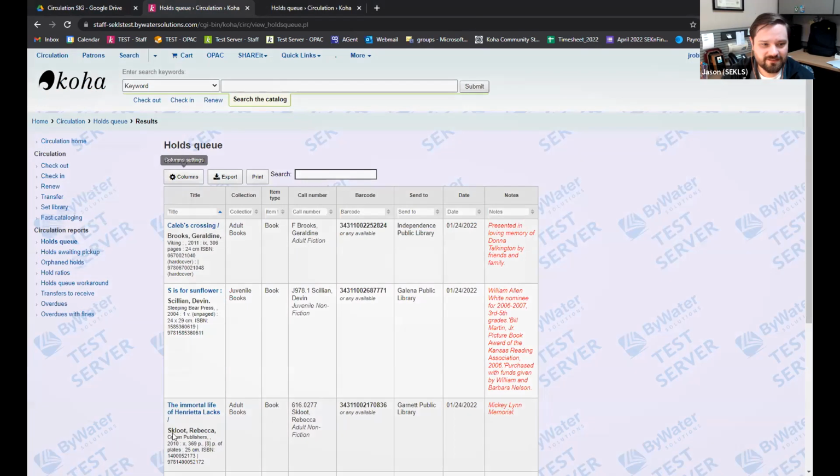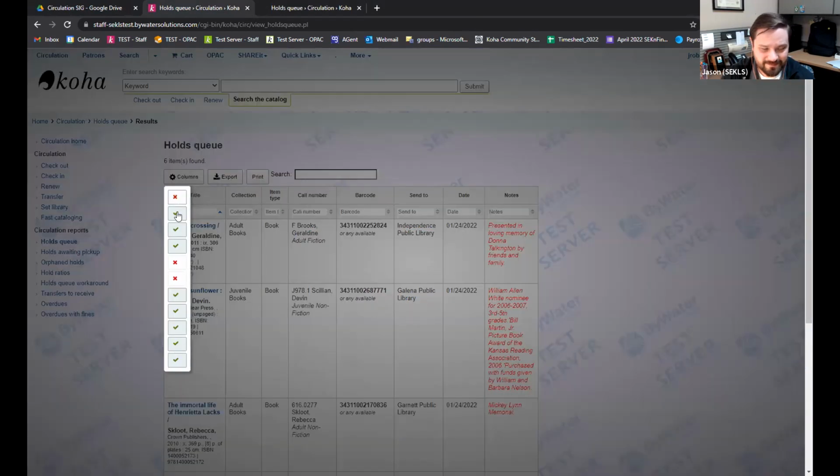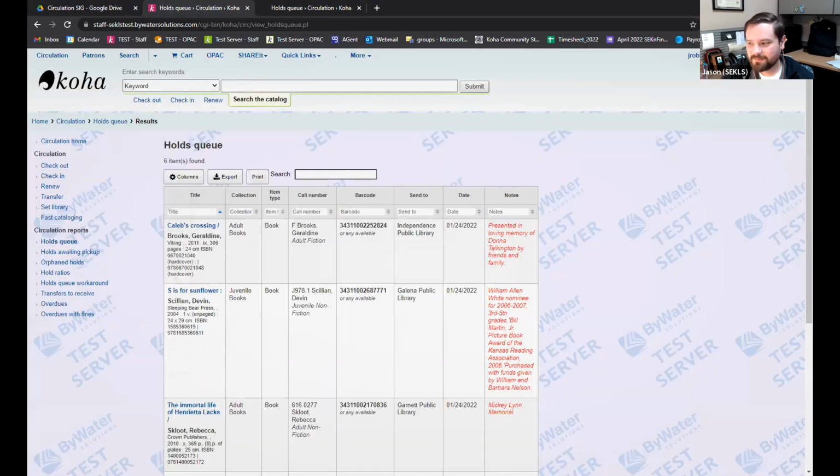I was trying to rebuild the table, and it breaks the column settings buttons. But I think I'm gonna give up on that anyways. But I think I will file that bug because it didn't used to work that way. It used to not populate those holds on the holds queue because they obviously can't be triggered. So I think there is a bug in there somewhere. I wonder if it's related to that.